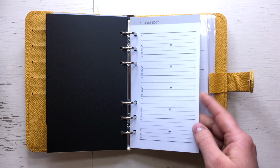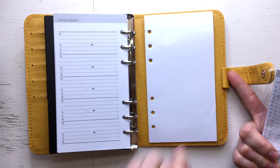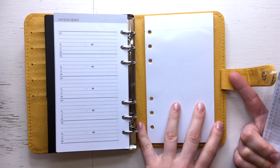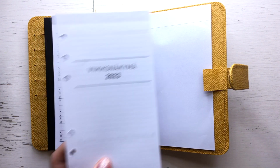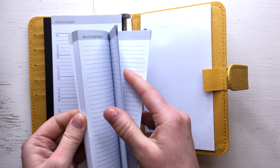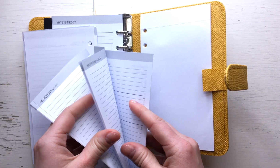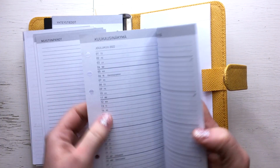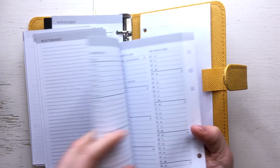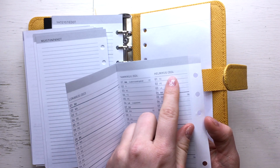You get 26 of these contact sheets. And then here was this ready punched notepad, which I think is great. And then you get the weekly views also for 23. You get like 2 years worth of weekly views, and then you get more of these note pages, and then you get this yearly planner from December 22 till February 24. So you could plan your life till February 24 already.